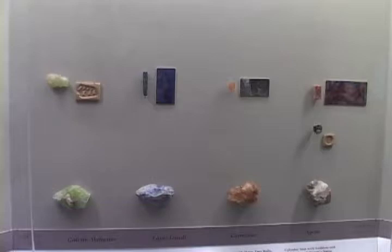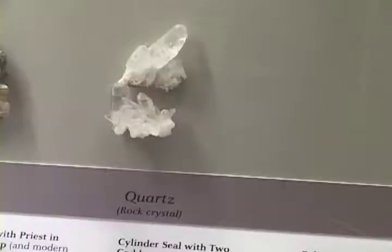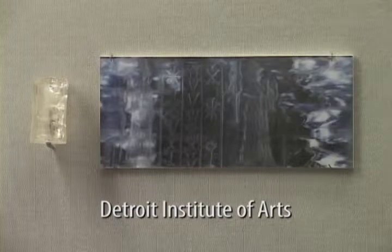So alabaster and lapis lazuli are both quite soft stones. And as we move through time, the time after about 2000 BC, we see an explosion of carving of stones like agate, chalcedony, and even quartz or rock crystal. After 2000 BC, Mesopotamian metal workers had figured out how to make hard bronze. And clearly that's what allowed the precise carving and the delicate shaping of the cylinder seals that we see here made out of harder stones.